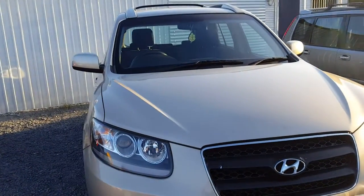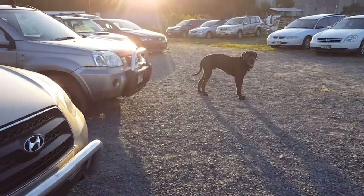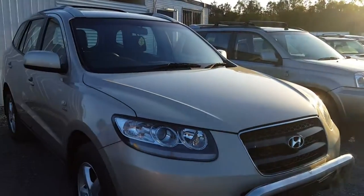And when you have a look inside this car, you're going to go, ooh, awesome. And oh, there's Lee, the security department. He's just making sure that everything's okay.